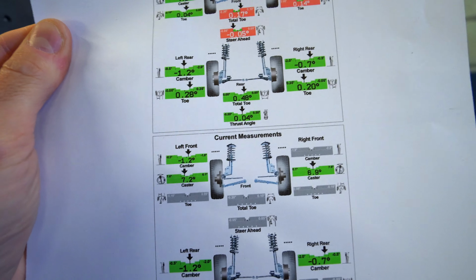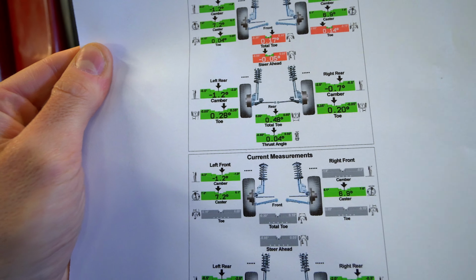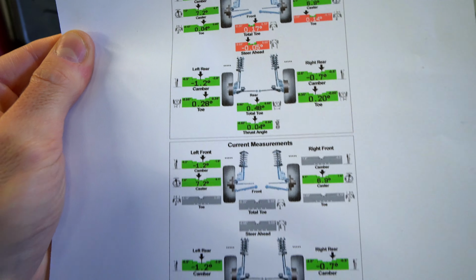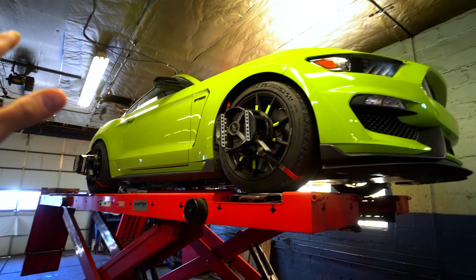So the alignment's not good. And also the toe in the rear should be 0.15 positive, and I got 20 and 28. Not good. Thrust angle is also off. So the GT350 is up in the air.